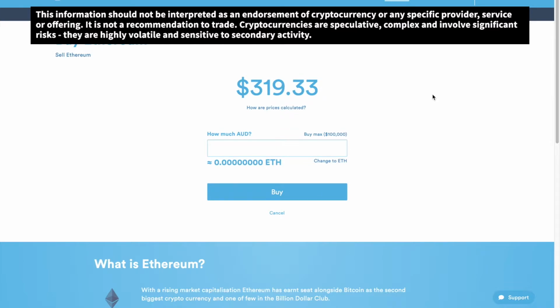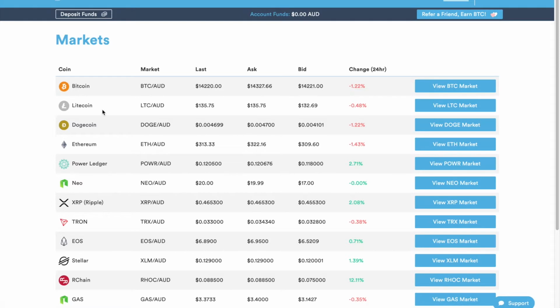Now the second method is that we just go over to markets, and this is where we get a chance to trade Ethereum. And this is like classic Forex trading or stock market trading.